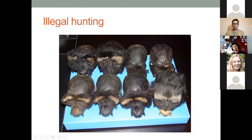And in the border areas of China, local people, especially Nisu people, believe the brain of hoolock gibbons can be used to cure epilepsy of people. So once someone gets epilepsy, they try to hunt or buy the skulls of hoolock gibbons. So you can see the hunters.